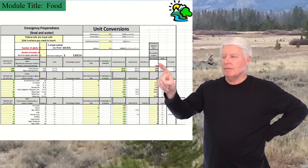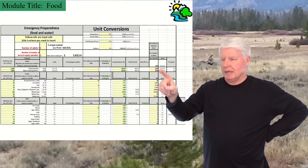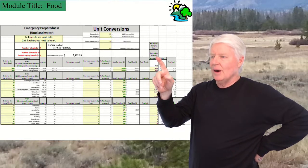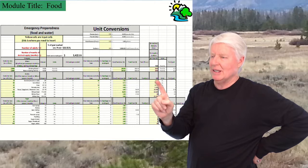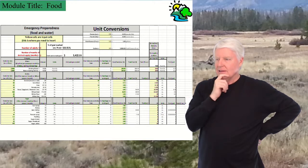And then this one other column of yellow cells is how much you need per month. I looked that up and I spent quite a bit of time getting those numbers. So remember to be careful. That's why I said be careful changing these. If you have some good evidence that you don't use that much or you don't need that much, do that. Okay? And that will be fine.